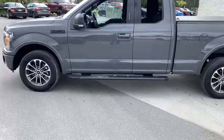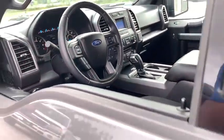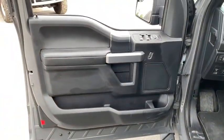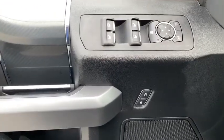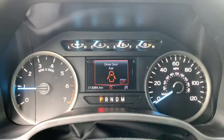Available features let you customize its hard-working bed, and a unique combination of military-grade aluminum alloy and high-strength steel give you the edge with class-leading towing and payload capabilities. These are just some of the great options this vehicle comes with: electronic stability control, four-wheel disc brakes. Get more out of a light-duty pickup than you ever thought possible.